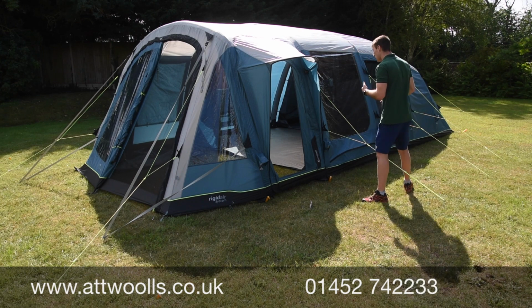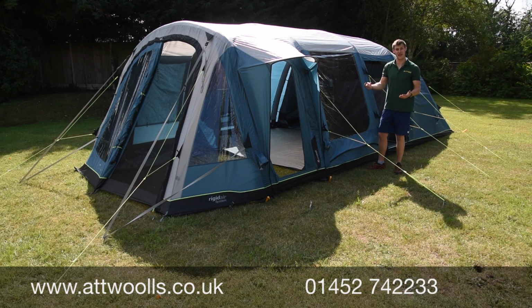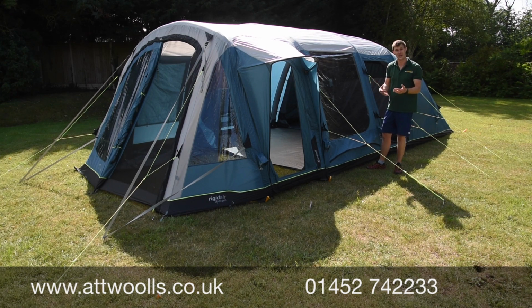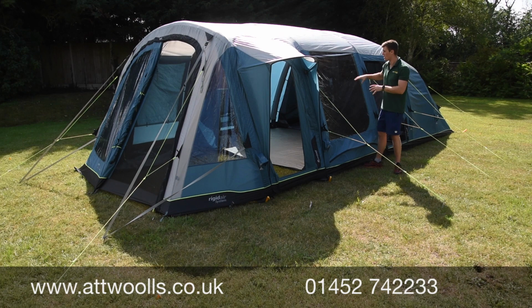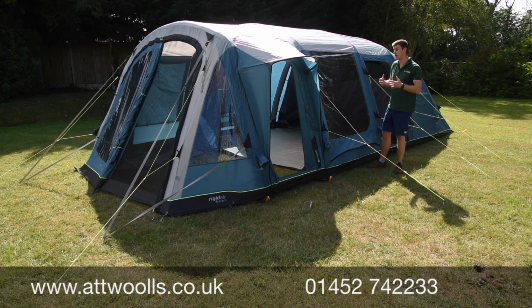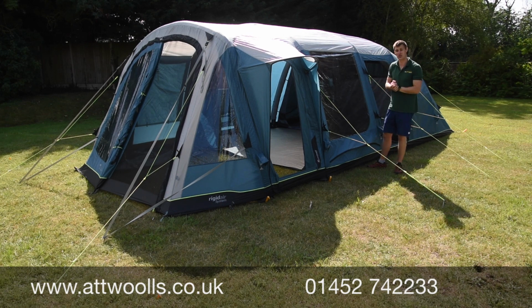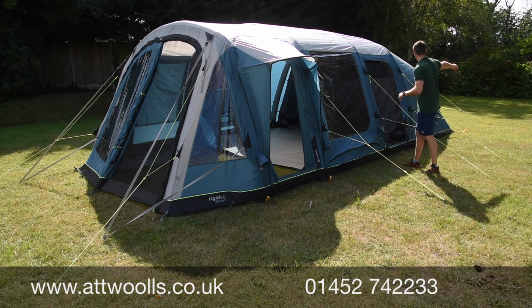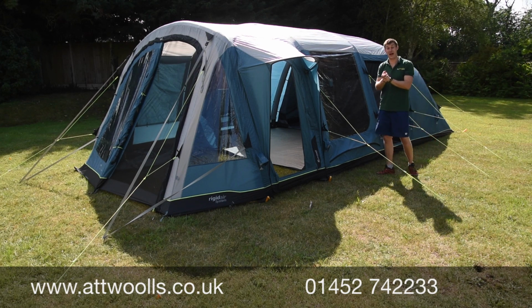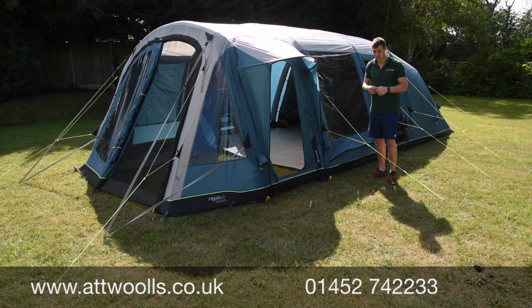You've still got low-level ventilation to allow a good circulation of air to help fight condensation, but also make it feel a bit more comfortable in terms of the temperature inside. Slightly tinted windows give you a bit more privacy, but also allow plenty of light in. But there are curtains on the inside, which we'll look at in just a moment. Also, there's a really nice big mesh vent right at the back, which you can open up to help with circulation. Again, it just makes it a bit more comfortable inside the tent.